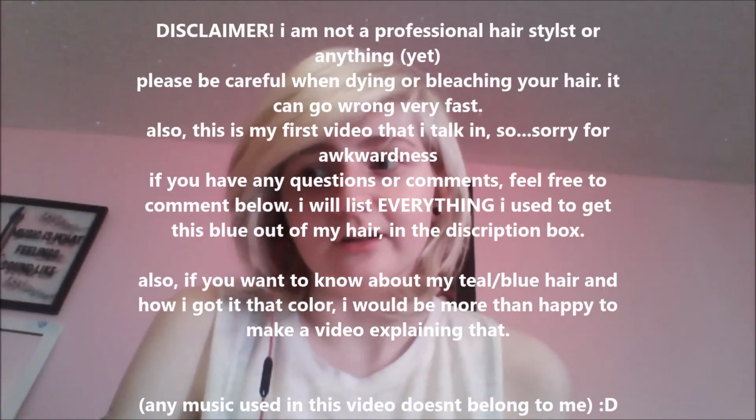So, yeah, I just tried to wing it, and I ended up getting everything out of my hair, and I got to this really pretty white blonde color, which is the blondest my hair has ever been in my entire life. And yeah, I did do soap caps, and I'm gonna talk you through it, but I didn't straight up bleach until the very end, which was a couple days ago.